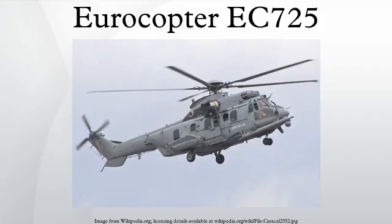Operational history. Less than 6 weeks after formally entering service, 3 French Air Force EC725s were dispatched to Cyprus to evacuate civilians from Lebanon during Operation Baliste in the summer of 2006. In December 2006, the French Air Force began deploying EC725s to the war in Afghanistan to support the coalition forces operating in the region.